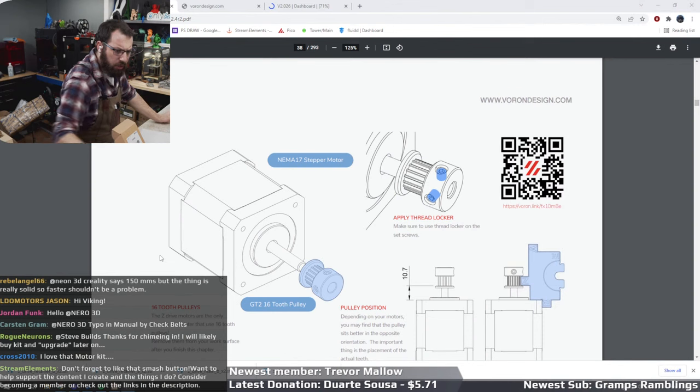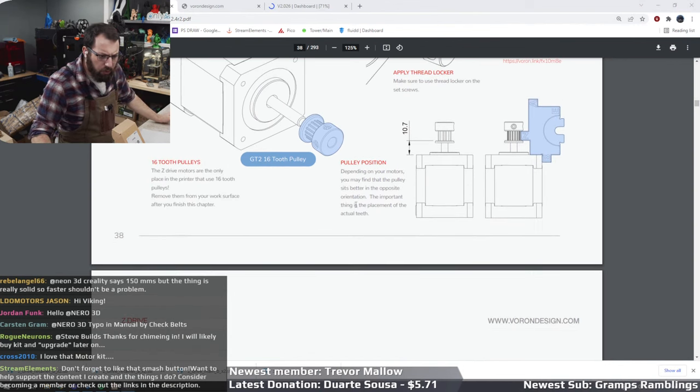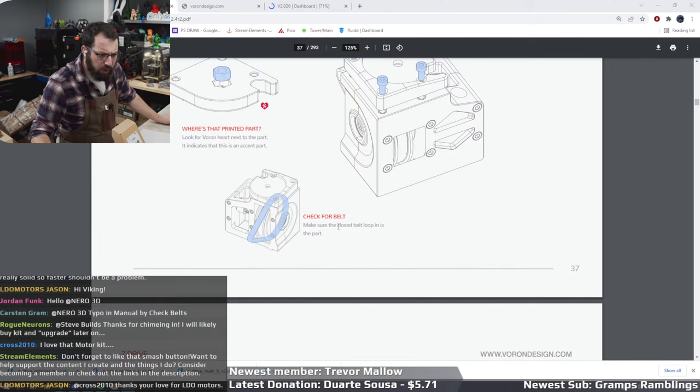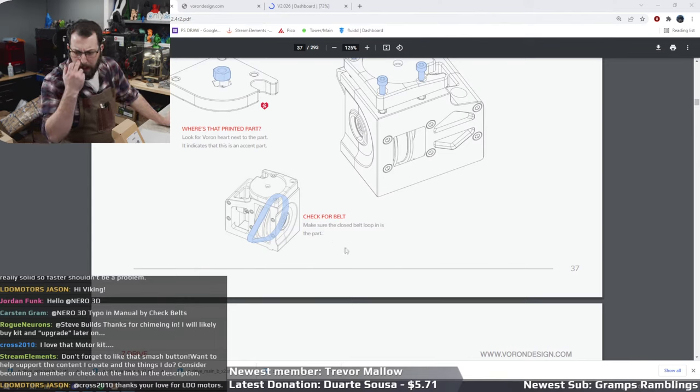Typo in manual by check belts. Where's check belts? Check for belt. Make sure the closed belt loop is in the part. I mean typo. Typo already fixed. Oh, okay.